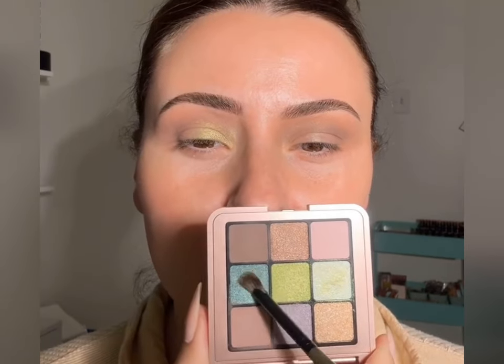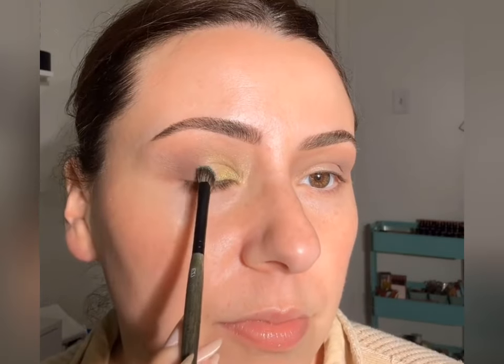Probably gonna go ahead and just put this color, that first color we laid down. Oh my God, these are so creamy. Yeah, that's perfect. And then I wanna use this shade. I know y'all knew I was gonna use this shade. Let's place it over this way.